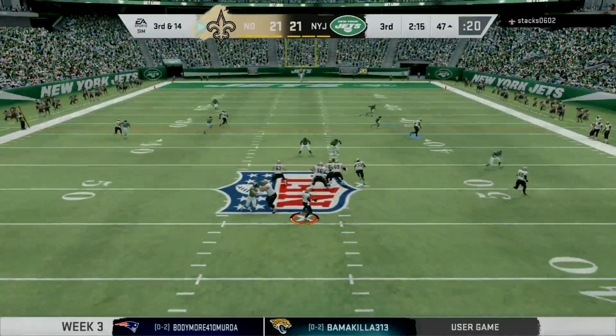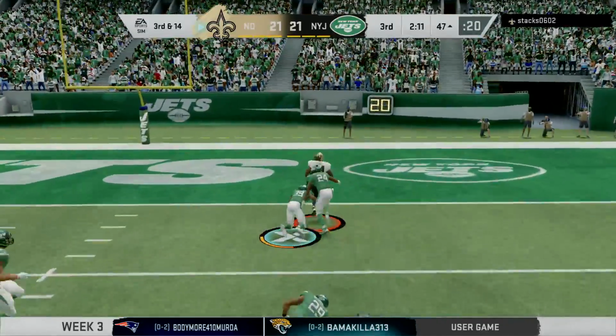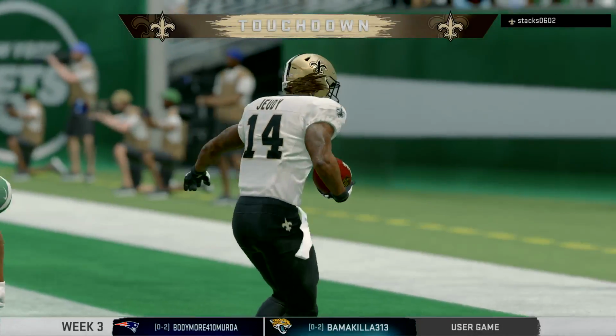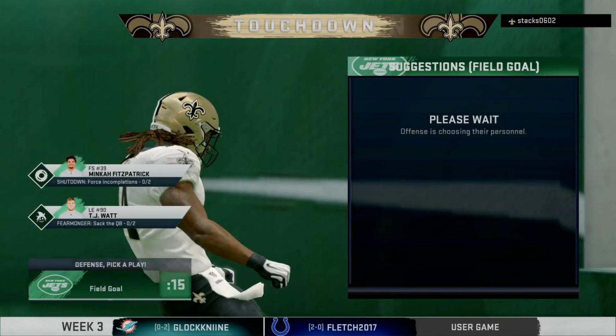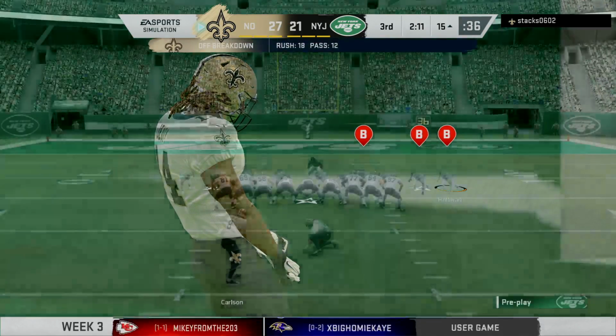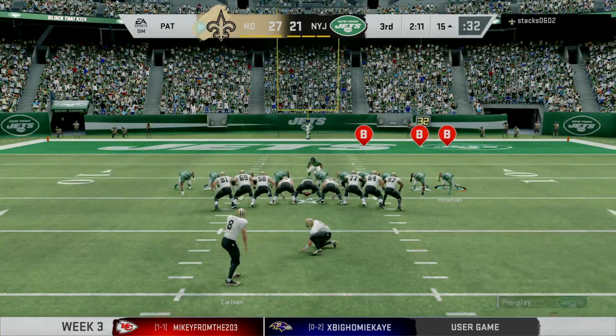3rd and long. It's Wilson, going down the middle, and it's complete. And he'll take it into the end zone for the Saints touchdown. Making a hat trick for Russell Wilson, 3 touchdown passes now as they have taken the lead.